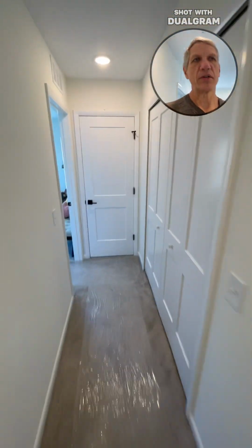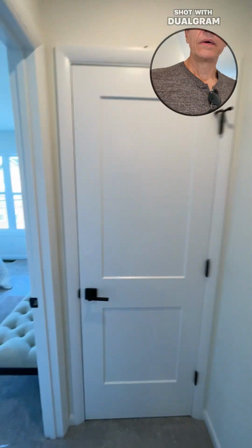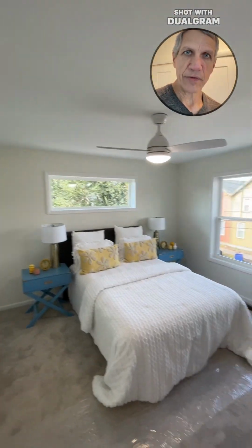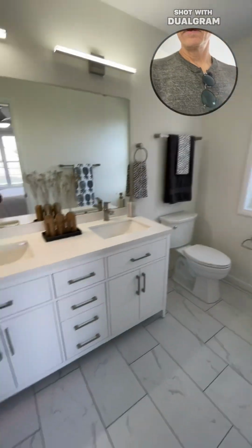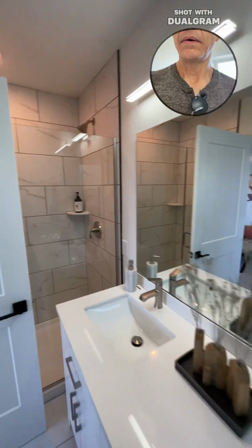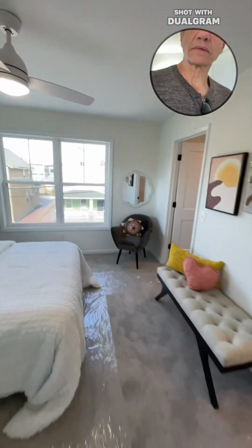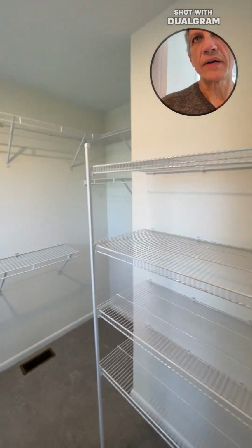We've got bedroom level laundry. So right outside the master, linen closet, and the master bedroom. Again, lots of light. We've got that high window for privacy. Bathroom's right here, tile floor, contemporary vanity, and tile shower, the glass enclosure and door, which is really nice. And big walk-in closet.